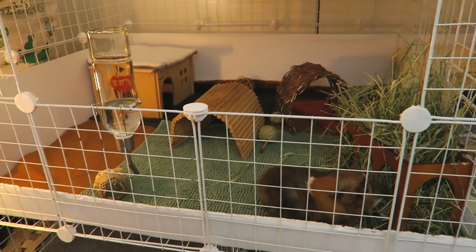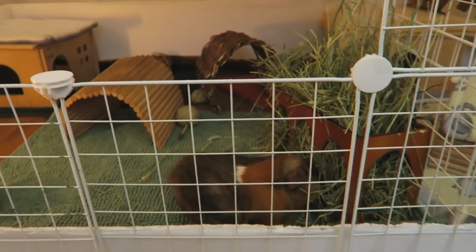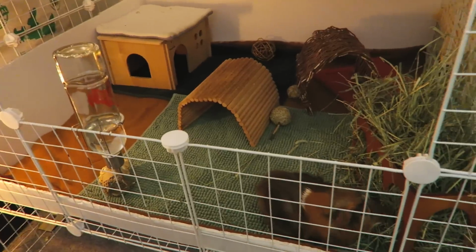And then moving up here, we have Kai's cage. Everyone got a full cage clean, so he's just munching down on his hay. He's got his willow tunnel, his fiddlestick tunnel, his Palchi house, some toys, and also some bath mats on a fleece liner. So he is enjoying himself.